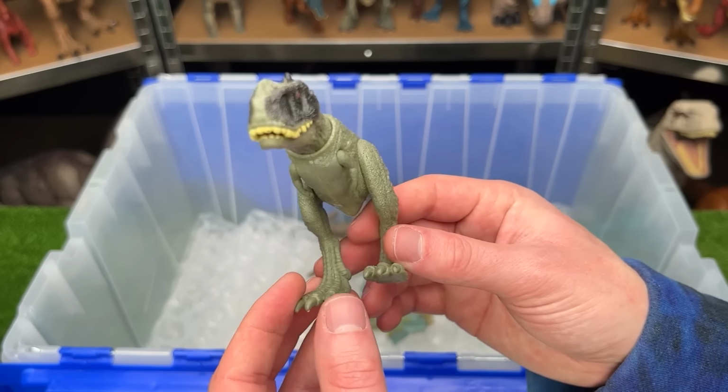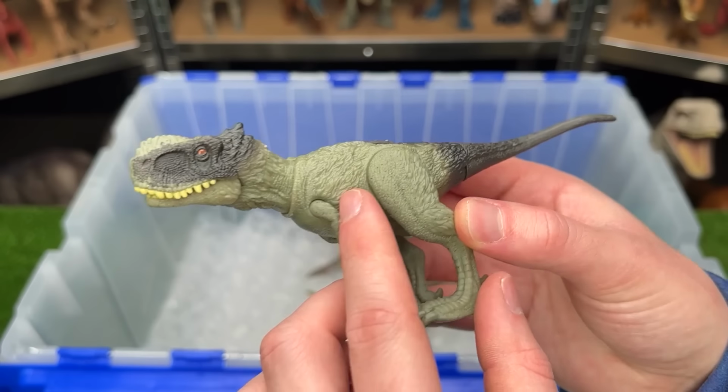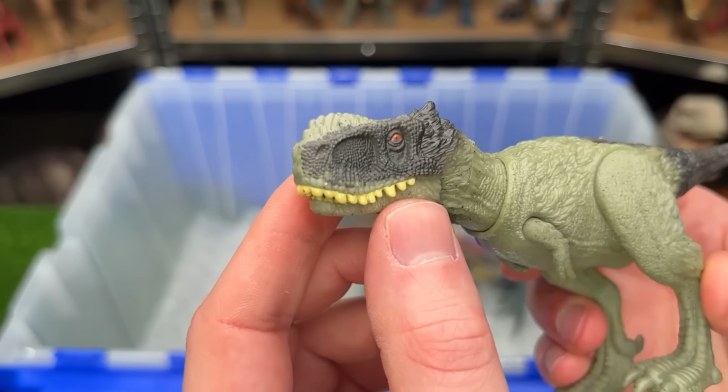This is the Rugops primus figure. It has some feather texturing over its body and a soft green coloring on its body with the black on its tail and on its face.